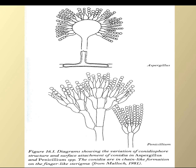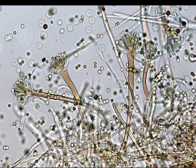And at this point, I want to thank a lot of these images I got from Professor Kathy Hodge, who is a professor in the plant pathology department here at Cornell. And she has a great blog, for those of you who enjoy blogging, called the Mushroom Blog. And she has a lot of microscopic images and other images of molds and fungi.